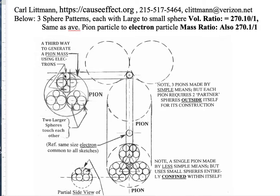using reference electron volumes. This is my first discovered way where with the same electron volume, I generate three pions of the same equal size, the same size as the one over there. And this is my second, so to speak, discovery of how to generate from an electron, the same size electron as all those, same size pion as the others, same volume pion from the same size electrons.